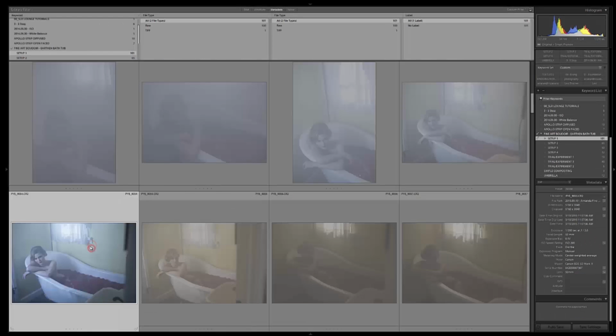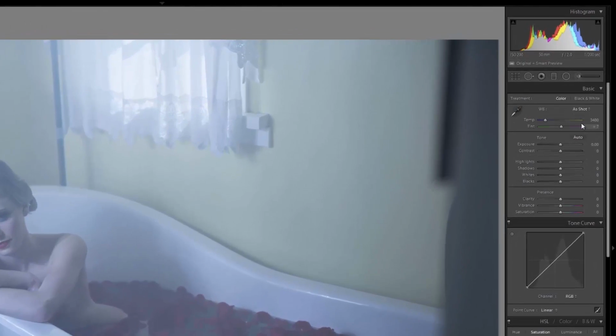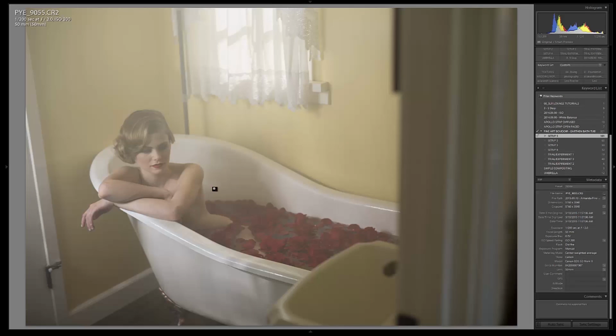So here it was just on the cool side. Most likely I had finished shooting something the previous night and we were doing something with a CTO gel. So it's very cold at 3,400. So then I just brought it up. And we start getting this beautiful look.